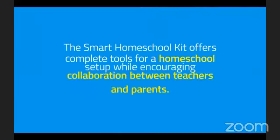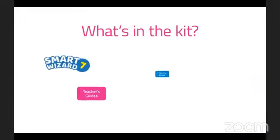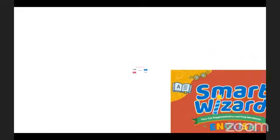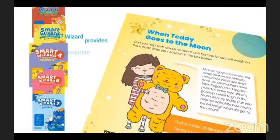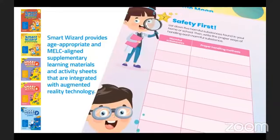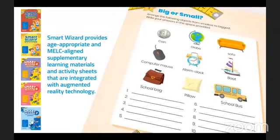The Smart Homeschool Kit offers complete tools for a homeschool setup while encouraging collaboration between teachers and parents. This kit contains the following. First, Smart Wizard. These workbooks provide age-appropriate supplementary activity sheets to challenge learners' understanding of the lessons and help them put their learnings into practice.